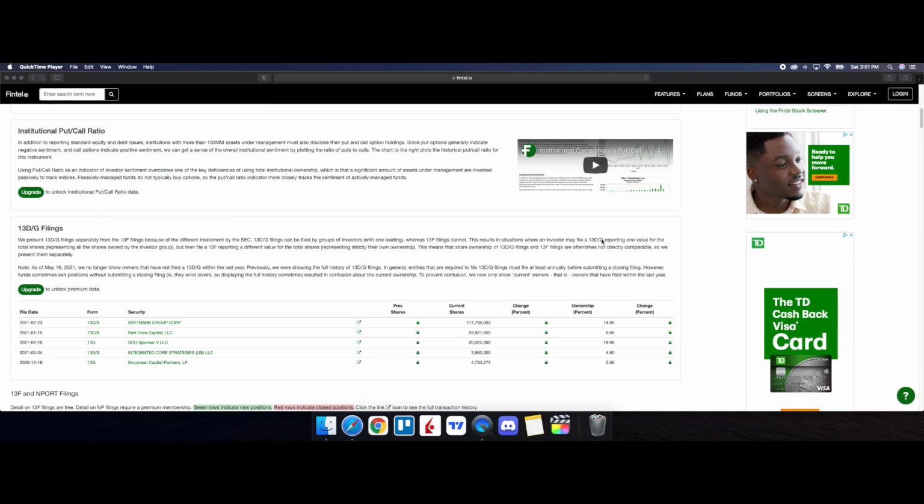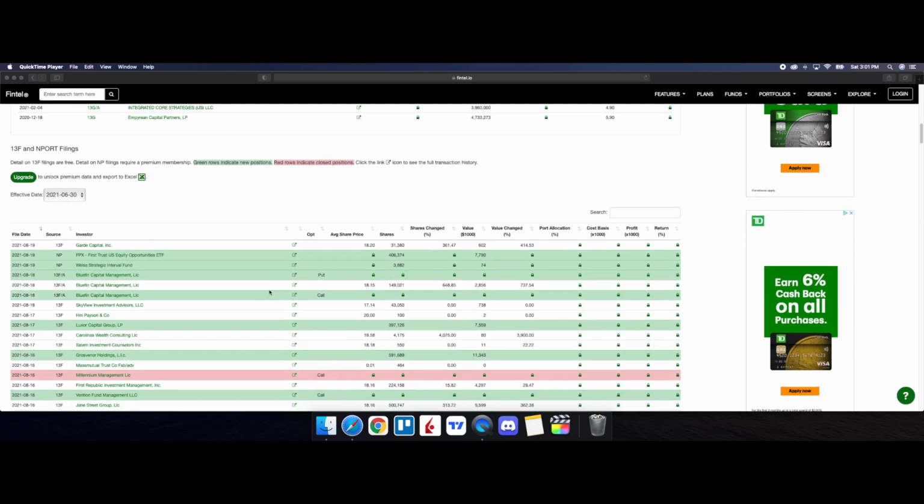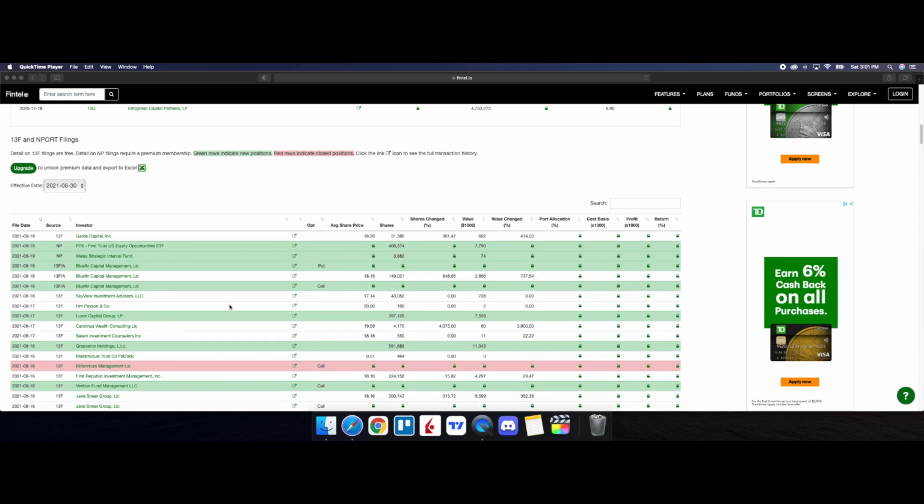So we're going to take a look at the recent institutional ownership as well as the short interest information for SOFI. As we scroll down on the page, green rows indicate new positions while red rows indicate closed positions. We can see as of late, for the 16th, we have a closed position from Millennium Management, which was a call. Now, when we take a look at other positions in this short period of time, we can see for the 19th, we have FPX that went in with just over 406,000 shares. So that is fairly bullish right there, and it's good to take into consideration.